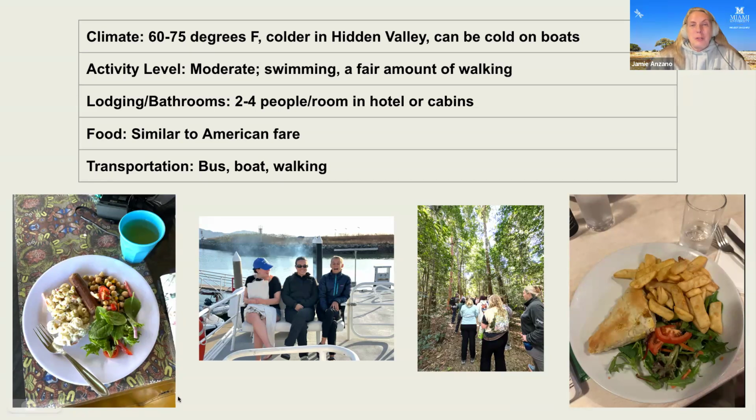The food is really similar to our food. A couple pictures of fish and chips there, and I think some macaroni, and they're really good about accommodating vegans and vegetarians too. That's a vegan sausage there on the left on the plate. So bus, boat, and walking are the main modes of transportation in Australia. And so that's a bit about Australia. I guess we'll go on to the next country.